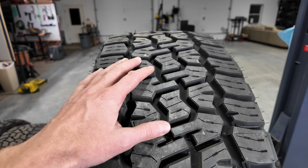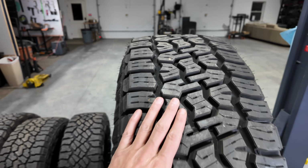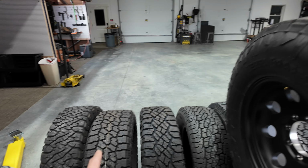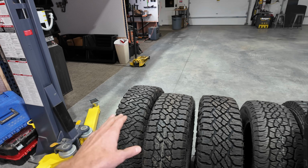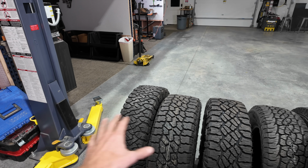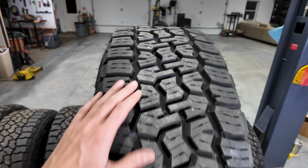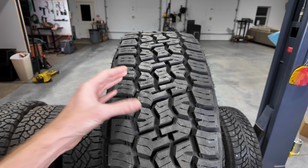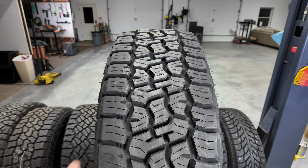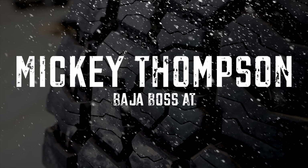Probably one of the biggest surprises about this tire is that it is extremely light compared to its competition. So when you compare it to a Falken AT4, it's much lighter. When you compare it to a KO3, it's even lighter than that when you're comparing common sizes. So it's a pretty interesting tire. It is the new kid on the block, so I can't really call out any distinct weaknesses yet because it just simply hasn't been used enough. We'd be remiss if we didn't mention this tire in this category.